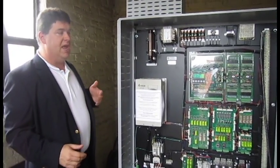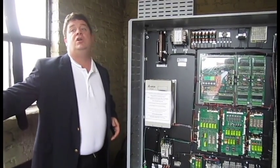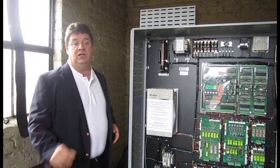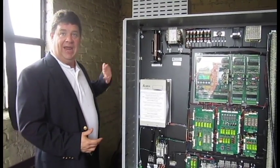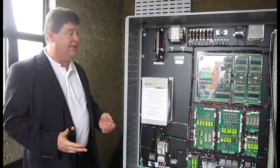Other things that you may find that you're going to need to change is you may need to put in braille signage on your car station panel. You may want to put security cameras in. So there's some upgrades that we would have to have on the control board to be able to handle the coax cable that you're going to need to run any camera system that you have.